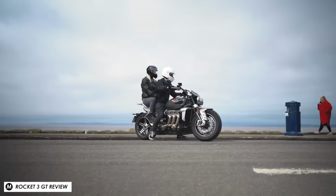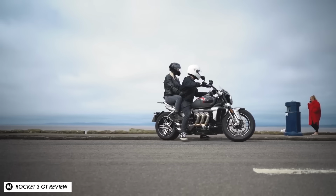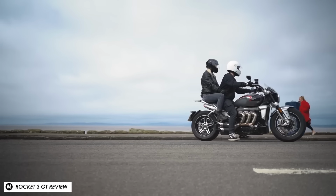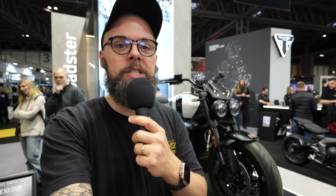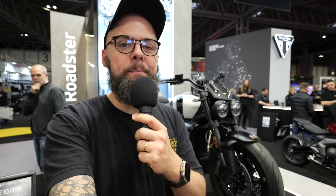180 horsepower peak now as well, so plenty of power on tap, and it handles far better than a bike of this size has any right to do, owing partly to the fact that it's got excellent componentry with fully adjustable Showa suspension and top spec Brembo brakes.